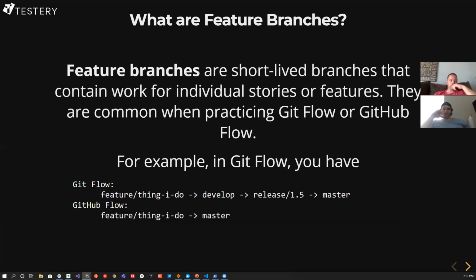So before we jump in, I wanted to talk a little bit about what feature branches are, just in case there are folks on the call who haven't used them before. Typically feature branches are short-lived branches that contain work for individual stories or features. They're a common practice when using branching techniques like GitFlow or GitHub Flow. So you're in your source control and you have different versions of the code on different branches. If I'm a developer and I'm picking up a new chunk of work, I can just create a feature branch, put my stuff on that branch, and then ultimately, once it looks good enough, I can merge it.